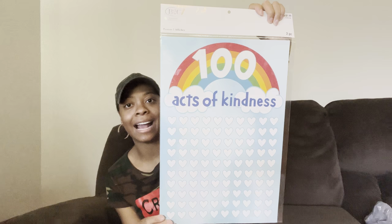So now let's get into the stuff that I got from Michael's. First, let's start with, because there's something that I'm missing, but it's not over here. I forgot to grab it. But first, let's start with this 100 acts of kindness poster. I am obsessed. I love it so much.